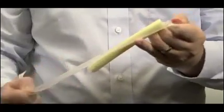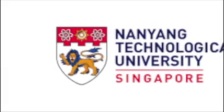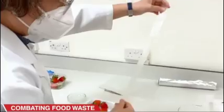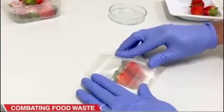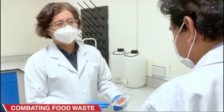At the grocery store, most foods come in plastic packaging. Not only does this create a lot of waste, but they're not great at preventing spoilage. A team of scientists from Nanyang Technological University in Singapore and the Harvard Chan School of Public Health in the US have invented a new type of food packaging that tackles major concerns within today's food industry: waste and eco-friendliness. The material is able to eliminate harmful bacteria while also being biodegradable.